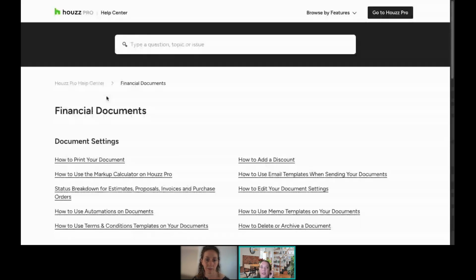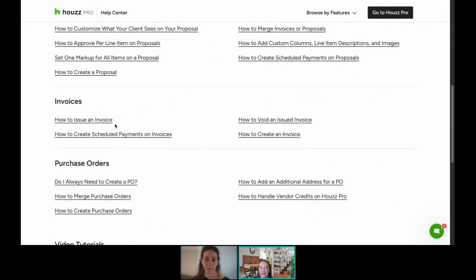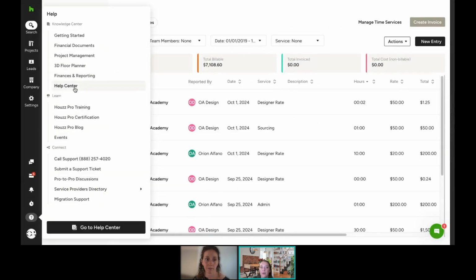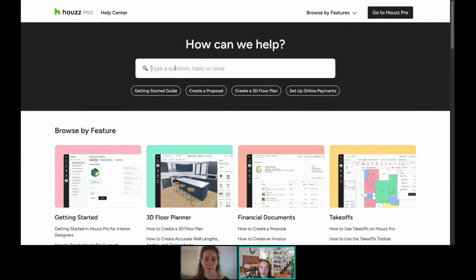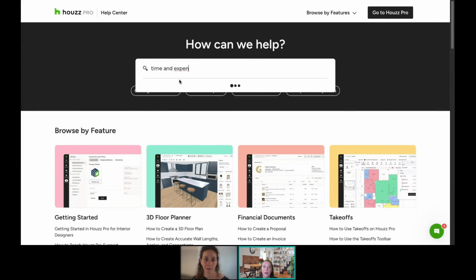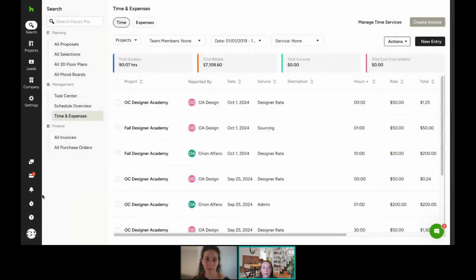So if I click on one, you'll see all of our Help Center articles, kind of FAQs on these features. Also, we do have our overarching help center. So maybe I have a question on time and expenses. I can start typing in and it will pull up any articles that are related to what I'm searching.